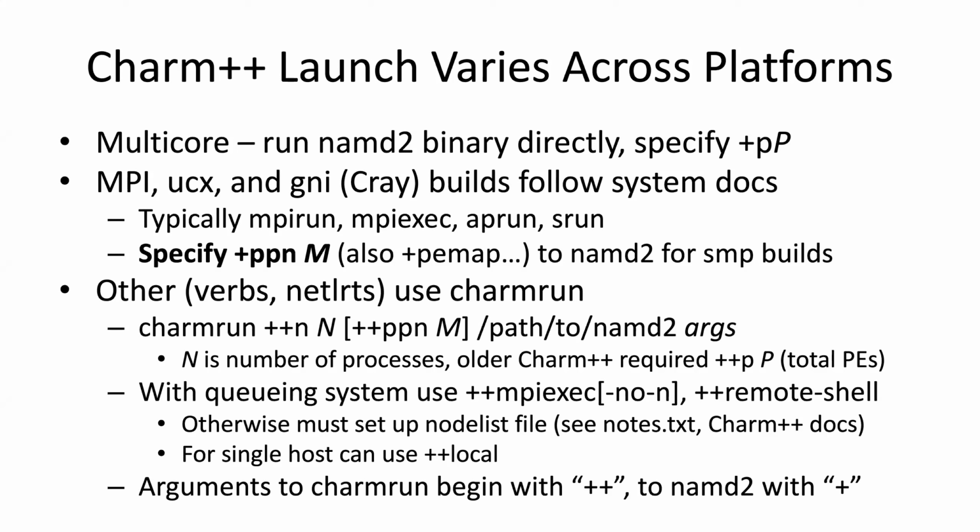But for charmrun, one of the catches is that arguments that start with two plus signs are arguments to charmrun. Arguments that start with one plus sign are arguments to the NAMD2 binary itself. Those go into Charm++ for parsing, but they are arguments to NAMD2, not to charmrun. So for charmrun, ++n and then the number of processes, and then ++ppn M for the number of worker threads per process. Then the path to NAMD, and then the arguments for NAMD.